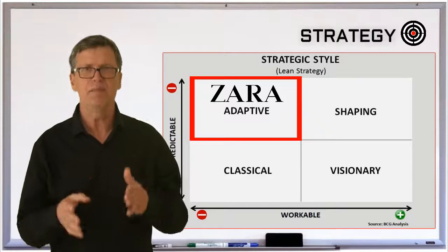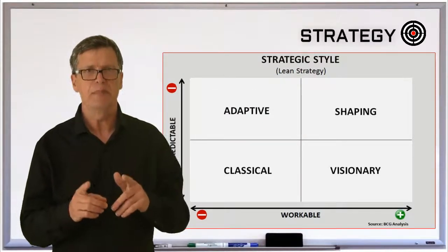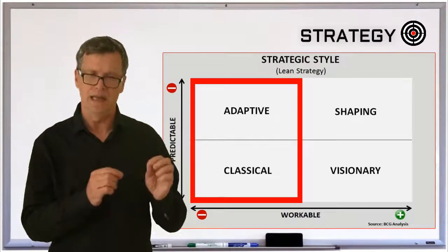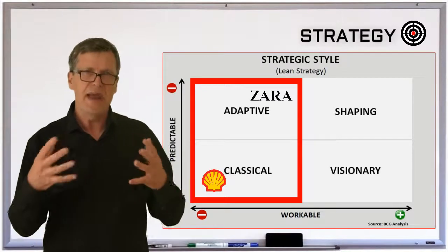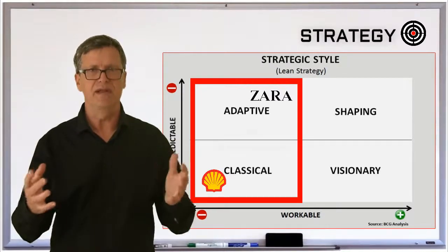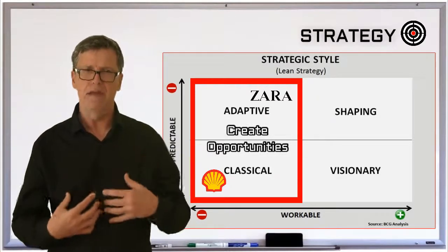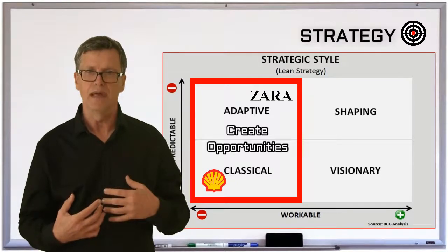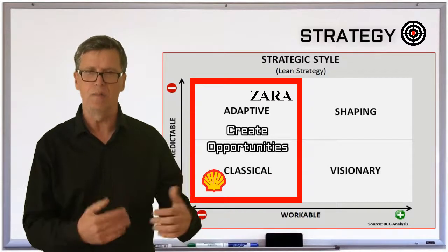Now, please remember that companies in the classical and adaptive strategic style quadrant like Shell and Zara are very capable of creating opportunities within their given environmental conditions because they have the competencies and capabilities to do so. And they built these strategic competencies and capabilities over a long period of time.